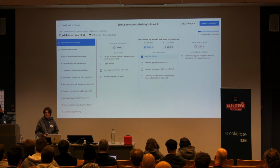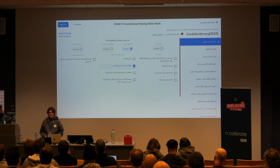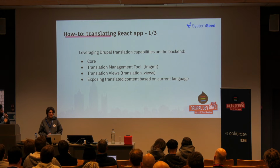The next challenge we had is how we make this interface translatable. For example, how we can build something like this. This is the same form, but in Arabic. You probably already know that Drupal comes with very powerful internationalization tools. So we leveraged all of them. We also extended them with a couple of contrib modules, and basically the admin part of the work was done.